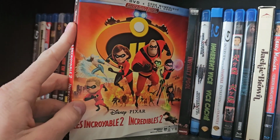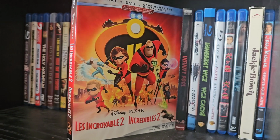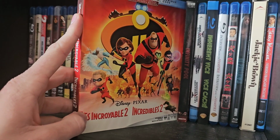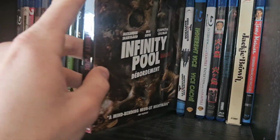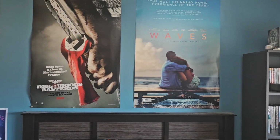Incredibles 2. I don't have the first one, but I have the second one. I'd like to get the first one on Blu-ray because that's a movie I remember seeing in theaters back in the day. That was actually the first movie I saw in theaters, back in 2004. This one's not as good as the first one, but it's an okay movie. Infinity Pool, one of my favorite movies from last year. Inglourious Bastards, awesome movie. And I got a poster of that on my wall.